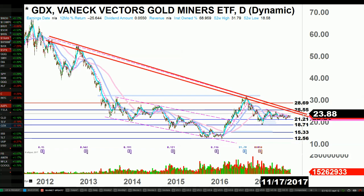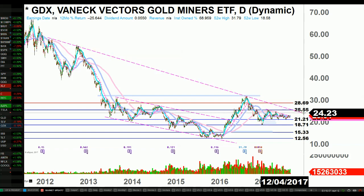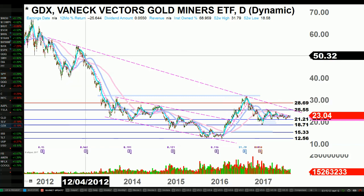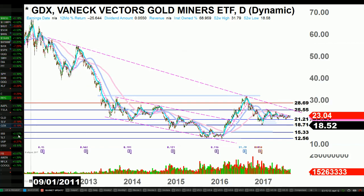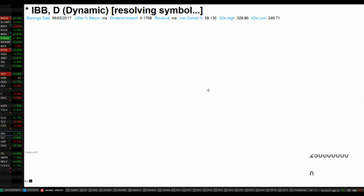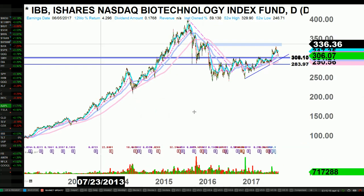But usually GLD is going to lead, and then the other ones follow when it's bottoming. So GDX is still below the major downtrend resistance, so I wouldn't be too quick to get into these yet. There will be plenty of time. I want to look at Nasdaq Biotech here.